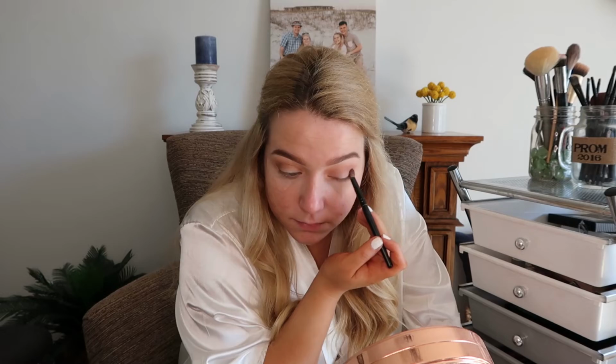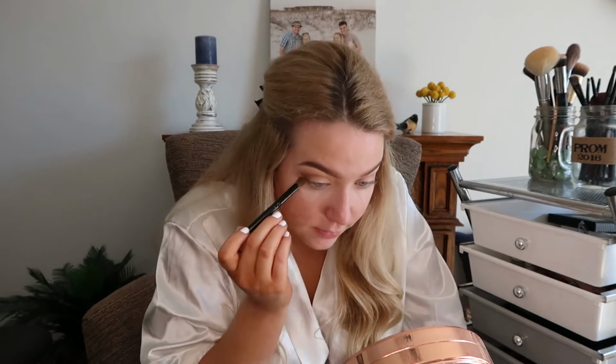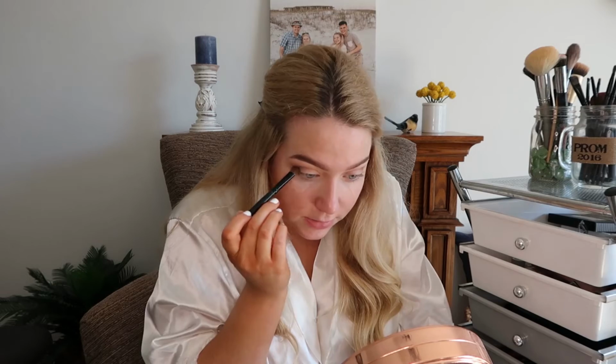So yeah, that's that. I don't know if I said this, but I'm really just focusing this on my inner corners. I don't know if you can see, but I'm really just focusing it in here, trying to create dimension. All right, next question.